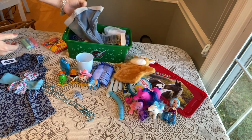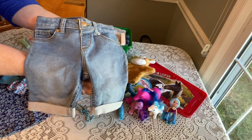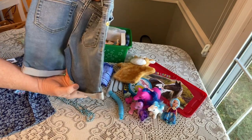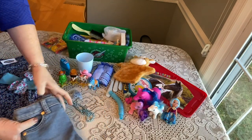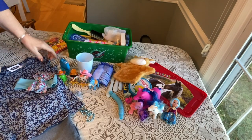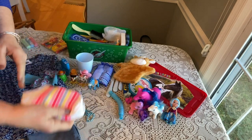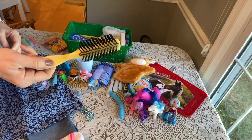And then if she's working in the barn, she's going to need a cute little pair of jeans. So these are Cat and Jack. This is a size 4-5. And those are really cute. I think I got those last year on clearance. So that's her outfit. Underneath that, she has a cute pair of socks. Those were from the Dollar Tree. She has a hairbrush.